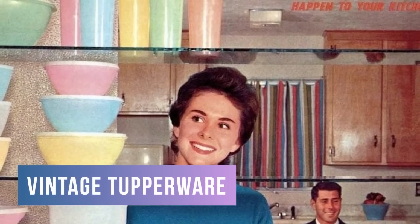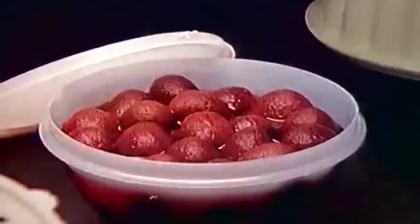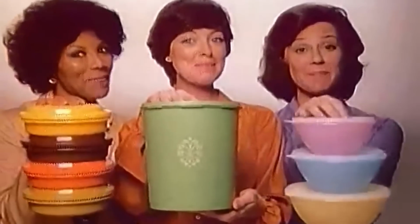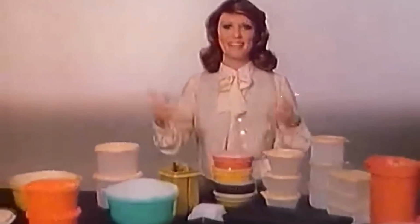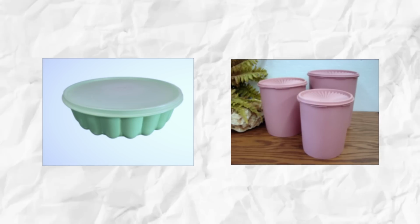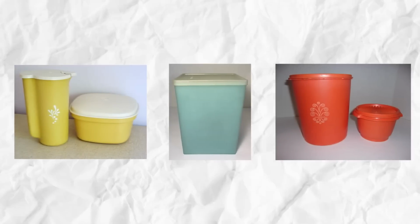Vintage Tupperware was particularly popular in the 1950s and 1960s, and it was known for three things. It was practical, so you could get a lot of use out of it. The designs were fresh, new, and very chic, and they had a sense of style and identity with their use of bright colors. Palettes like mint green and pink were common in the 50s, and most Tupperware also came in stronger, warmer colors like mustard yellow, turquoise, and orange.